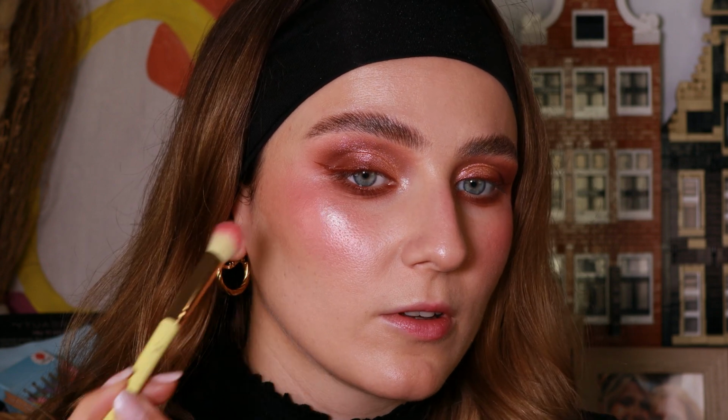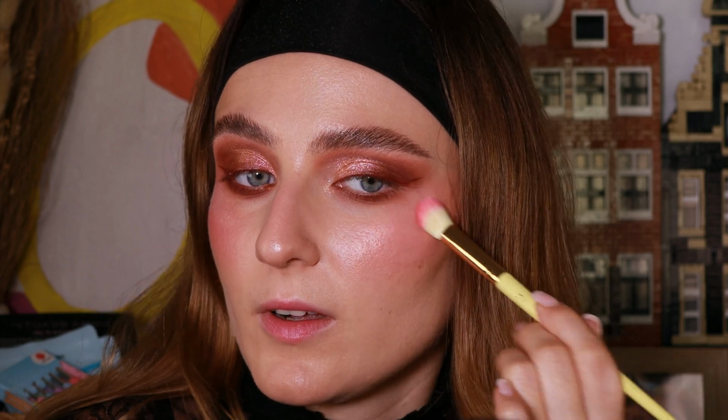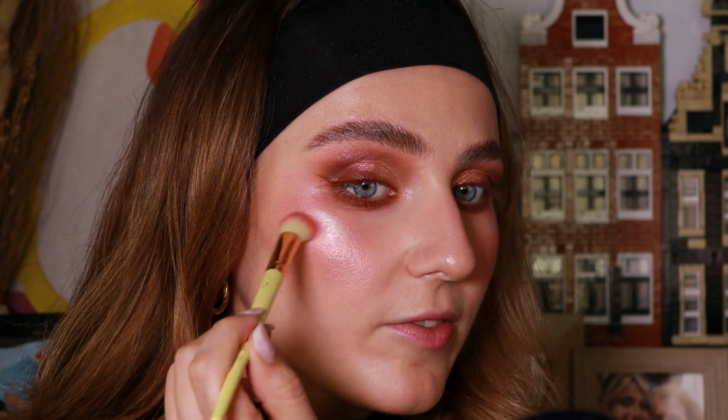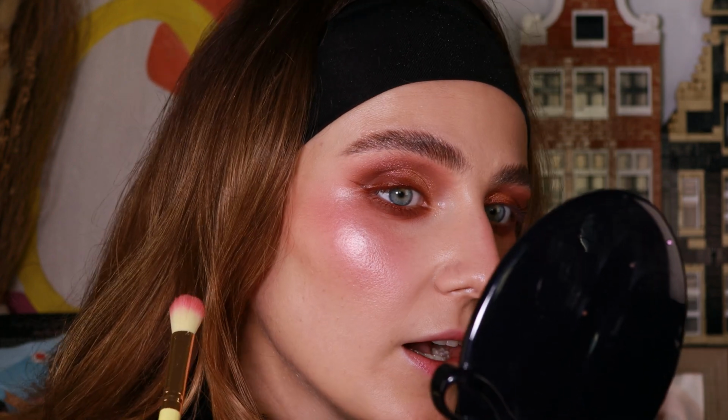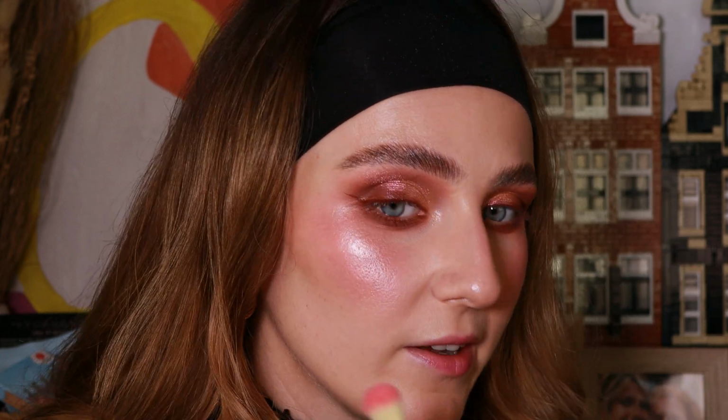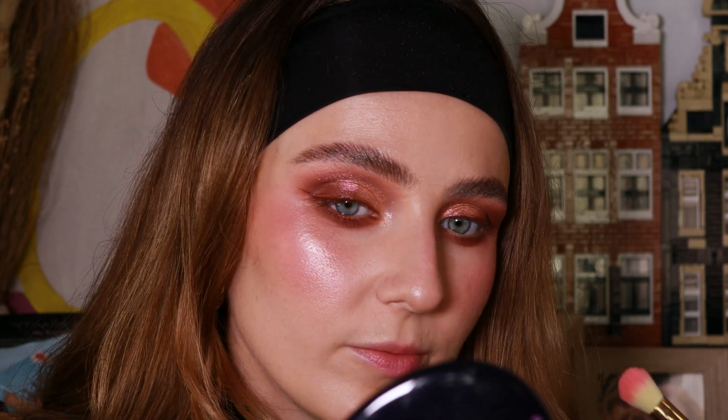Okay, let's see. I'm gonna apply it with a brush. Ooh, it's very white. I don't know why I thought this shade would be flattering and a little bit more transparent. I do feel like even on myself, and I have very light skin, it's kind of ashy. I'm not a fan. I'm also not really able to blend it, so I don't really like the highlighter. I don't like it. And that's on the highlighter.